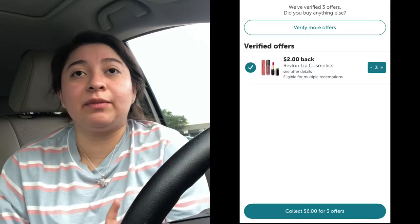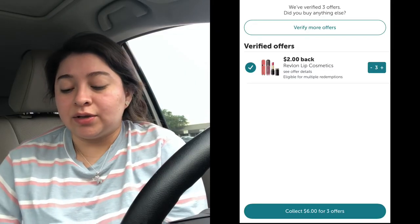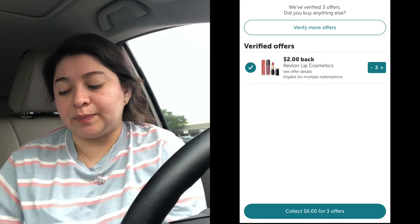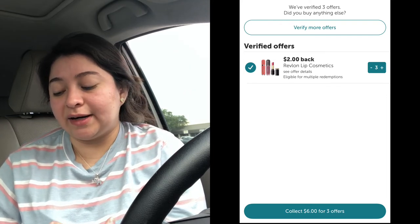Oh, and I did submit my receipt to Ibotta, where I got back a total of $6, $2 for each one. So I paid $7.98 as my subtotal, got back $6, so it makes it $1.98 for all three. Not a bad deal, but I was hoping it was going to be less, of course. But it's okay because the original price is $11.99. I'd rather pay $1.98 for all three instead of $11.99 each, so I'm okay with that.